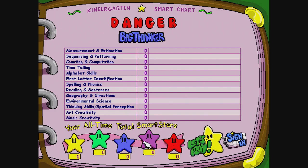Those are language smart stars. Purple smart stars go here. Your all-time total smart stars. Blue smart stars. You can earn blue smart stars on the fence in the backyard. Green smart stars. You can earn more green smart stars by clicking on the dolls above the playroom window. Yellow smart stars. You can earn yellow smart stars by clicking on the big painting in our library.